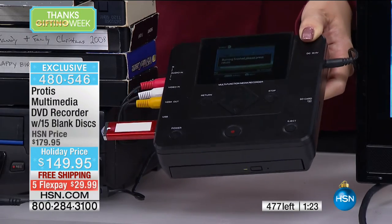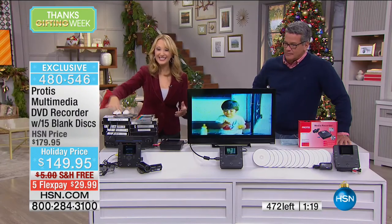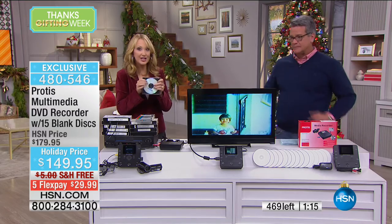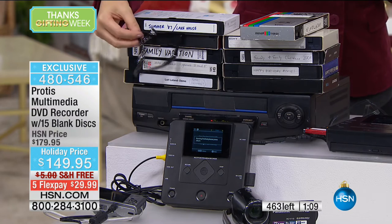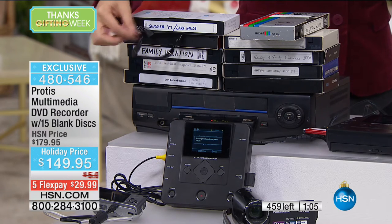So again, think about all of the VHS tapes you have in your life might be able to fit on a disc or two. And we're loading up with 15 of these DVD discs. So you can get rid of all this space this is taking up in your home. You don't have to keep this material anymore because I'll tell you what, one day you're going to pop this into the VCR and it's going to break and you won't get to watch it again.